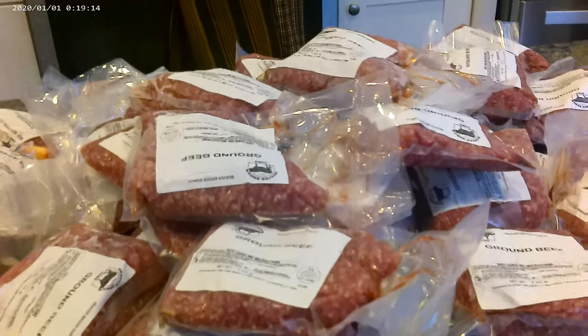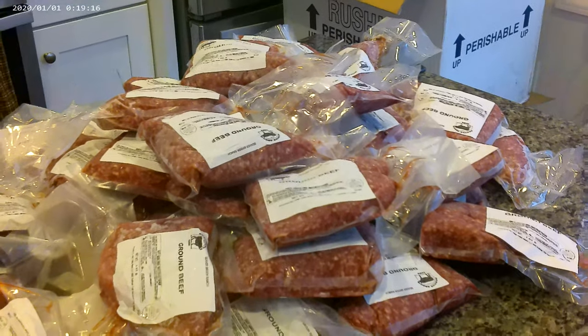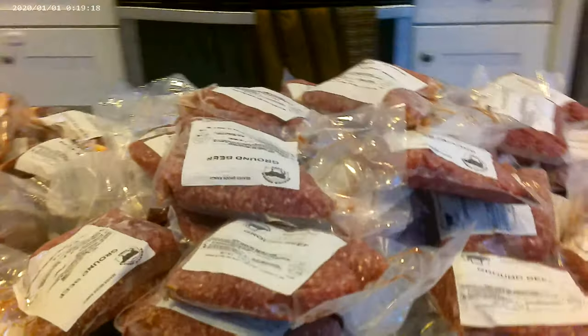4 beef rib steaks, 4 strips, and 4 filet mignons. I chose to have them cut out separately from the T-bone. My wife likes filet and I like strip. And then about 40 pounds of ground beef. All in all, this was about $1,000, so about $10 a pound.